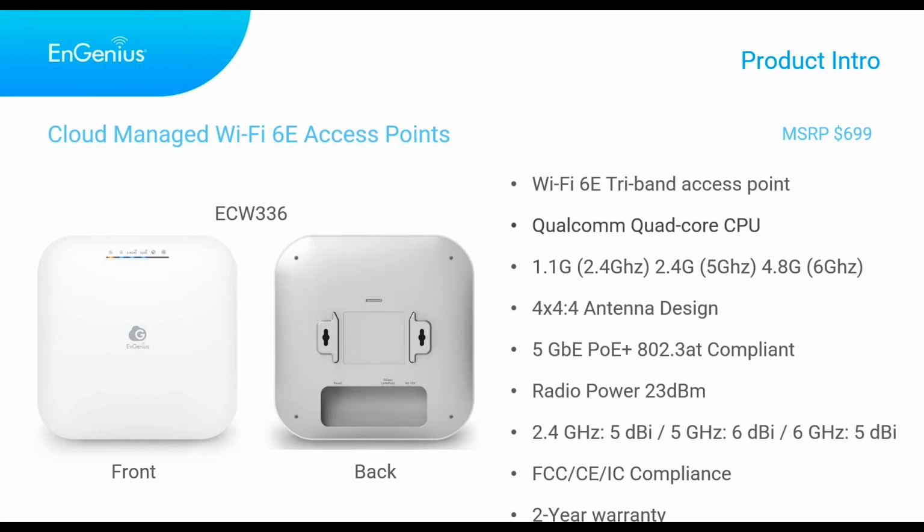It's a Wi-Fi 6E, so it's a tri-band. So it's going to operate on 2.4 gigahertz, it's going to operate on 5 gigahertz, and it will operate on 6 gigahertz. It's a Qualcomm quad-core CPU setup. We have direct relationships with Qualcomm, and most of our access points have the Qualcomm chip in it. This is the newest version of their CPU, so this is operating on this ECW336.